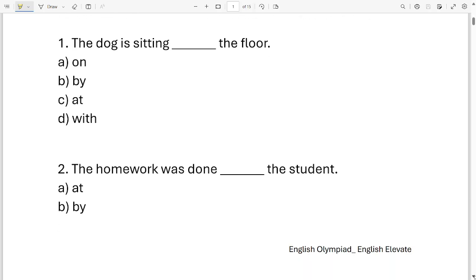Let's start. First sentence, the dog is sitting dash the floor. Now which word should I put in this blank? Options are on, by, at, with. These are the four options. Which one is correct? Read the sentence once again, go through your option and let me know the correct option. Is it option A, B, C or D? And let's see who can tell me the correct option quickly. Those who are saying option A are absolutely right. Well done all of you.